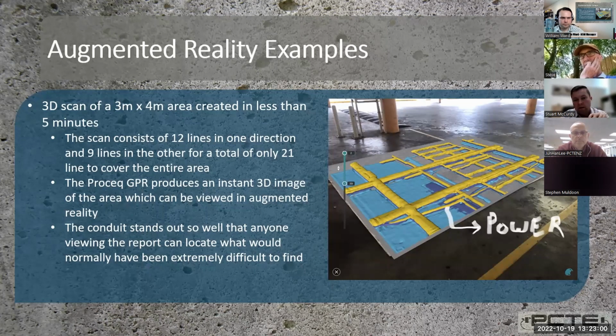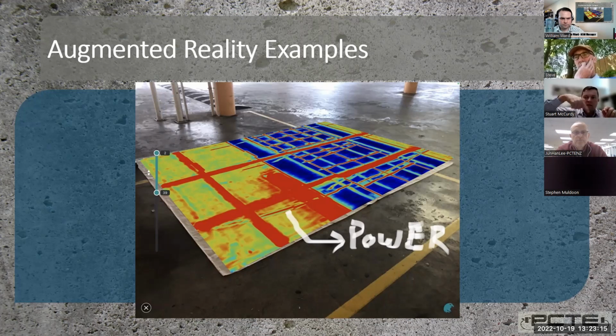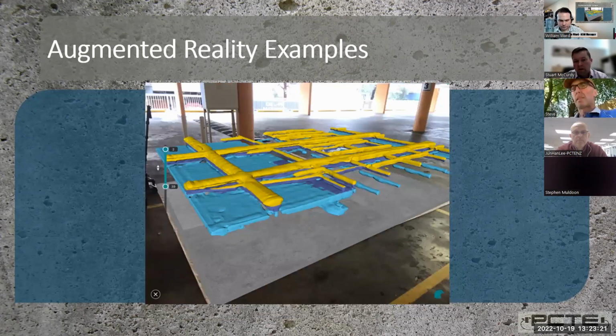And then we just overlaid it on top, and you can give something as a final report that finds the power straight away there. It was sagging in the slab, or not sagging, but it was kind of a curve. But yeah, we were able to pick it up pretty easily. It would normally be very difficult. Here it is in another view overlaid, and then I think I've got one more view at the end.